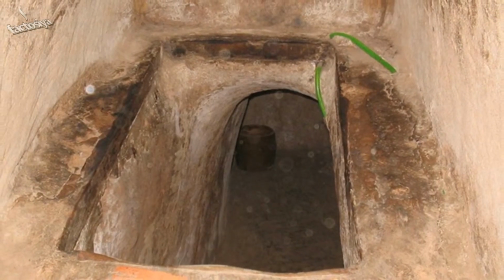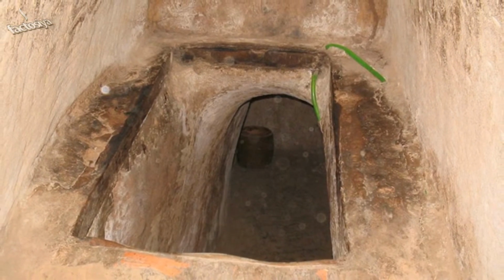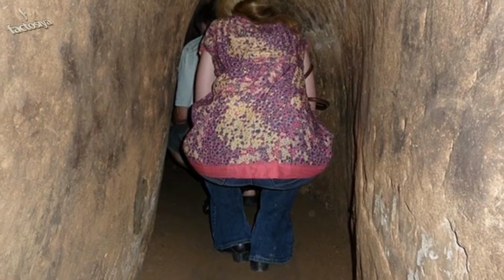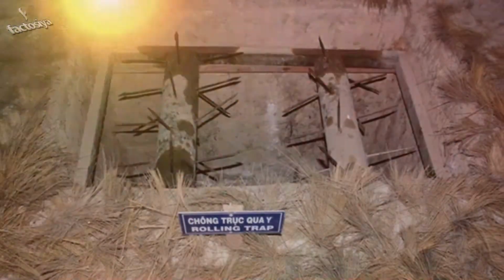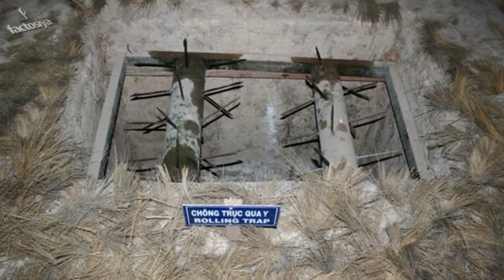The tunnels contained everything the Viet Cong needed to survive, even rooms for children and families. You can see how difficult the tunnels would be to navigate. They were also smaller in the 60s. The area was covered with booby traps designed to severely injure American troops, causing a slow and painful death.